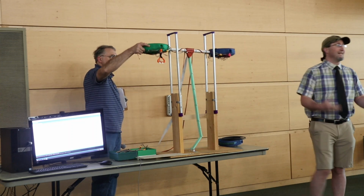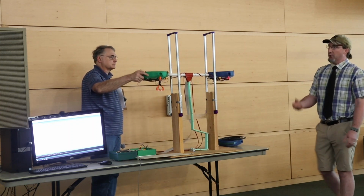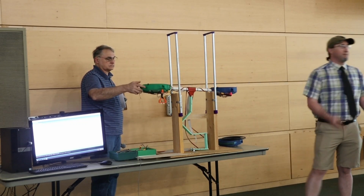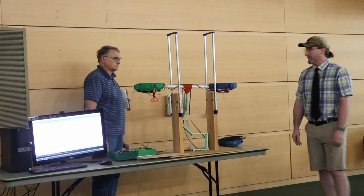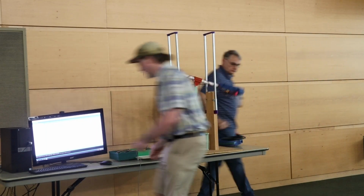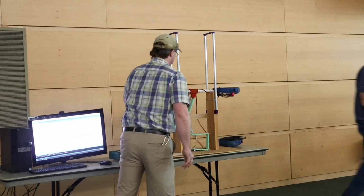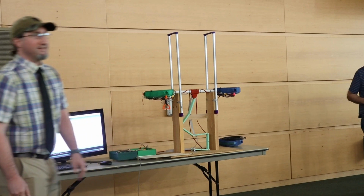So independently, both systems work exactly how they're meant to work, but unfortunately, something about the mechanical coupling of the system is some math I haven't worked out yet. And that's basically my system.